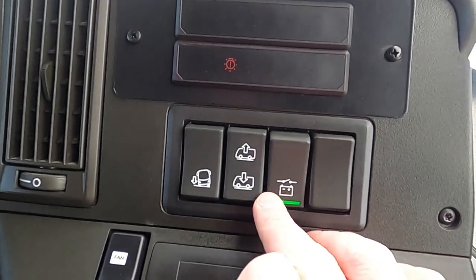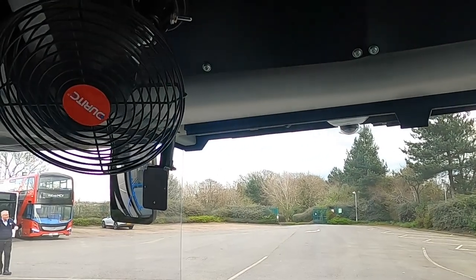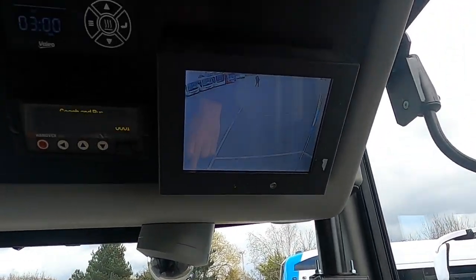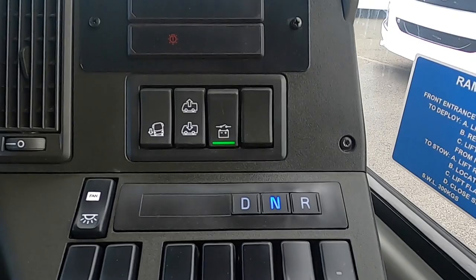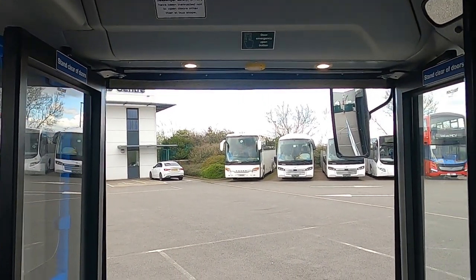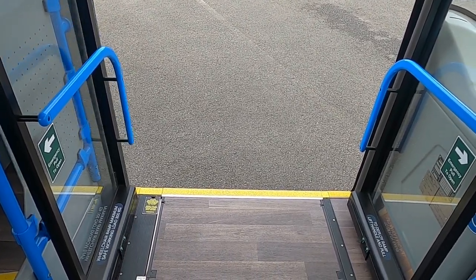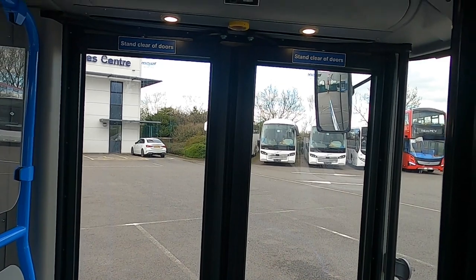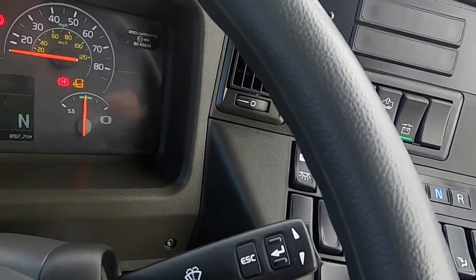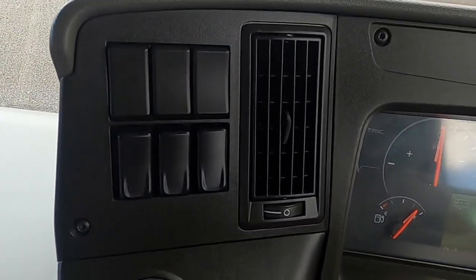So you have your master switch, suspension up and down, kneeling facility, the driver's fan, CCTV, different angles on the monitor up there, interior lighting, door control. Input one, which are electric rather than air, Ventura doors. Very smooth in operation. Then you have your windscreen wipers on the right hand side, indicators on the left, headlights, fog light switch, driver has 2 vents.